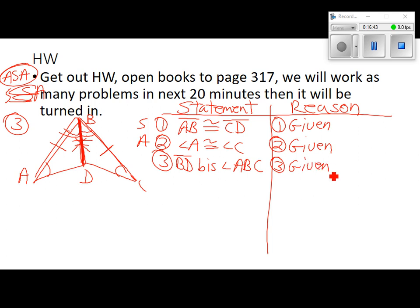As soon as you see that an angle is being bisected, what should that tell you? Those two angles are congruent, right? Make sure you're naming them with three letters, all capital letters, using your angle symbol. Angle ABD is congruent to angle DBC.